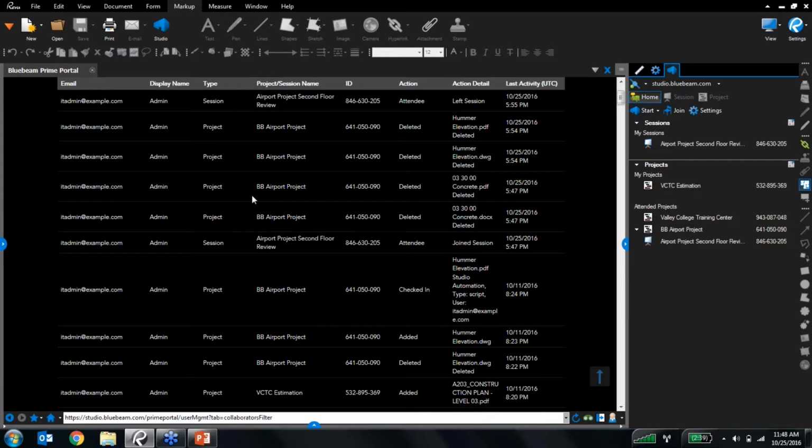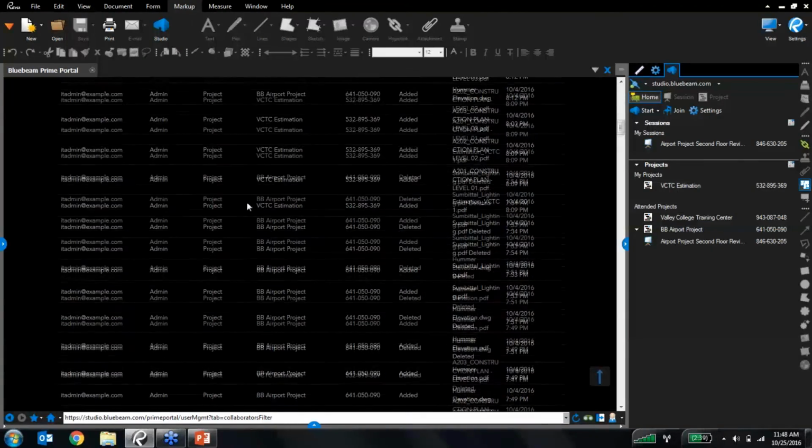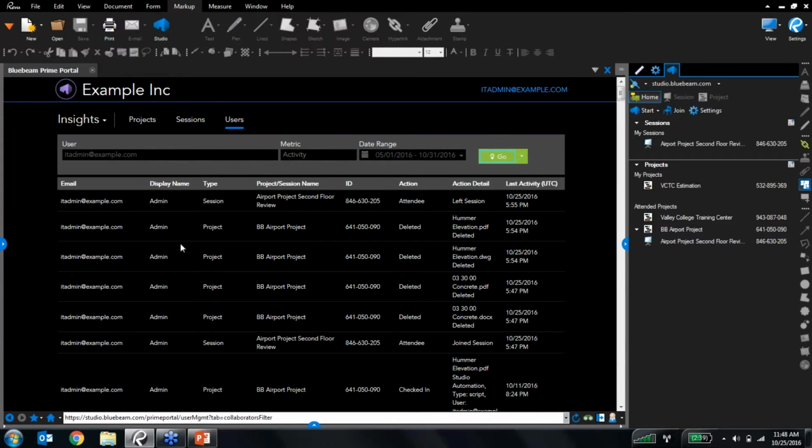Clearly, I, as IT admin, and my colleagues who have logged in as IT admin, have done a lot in the last several months because it took so long to run the report. At any point, I can run down. I see exactly what project or session it was done in. I've got the project ID. I've got what they did. I've got that information there, and then I can jump back up to the top at any point to run a new report, or I can take this report out and export it as a CSV so that I've got it reported outside of the Prime portal.